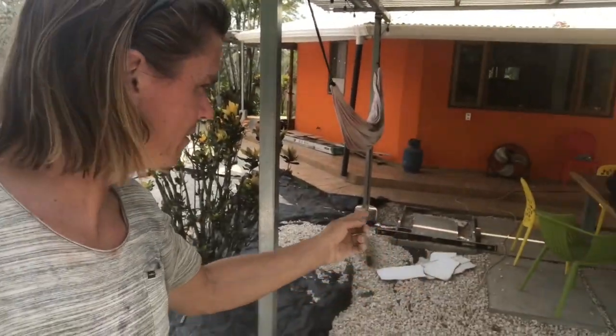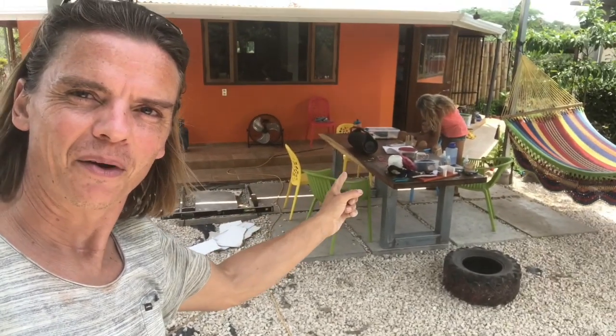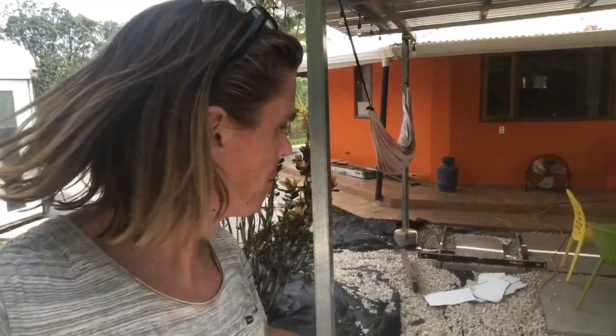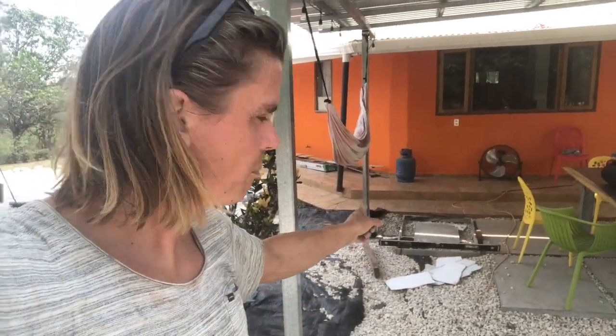So instead of putting the poles in the ground for the support of the roof today, because I got plenty of concrete, I decided to pour some concrete. There's Nikki and Muriel doing homework, homeschooling. So that's a weird time as well, you know, with the quarantine.